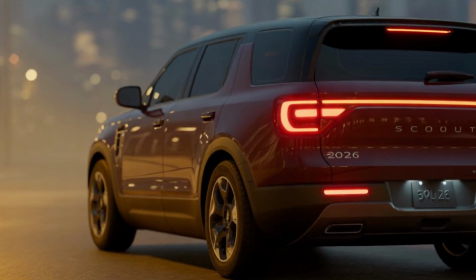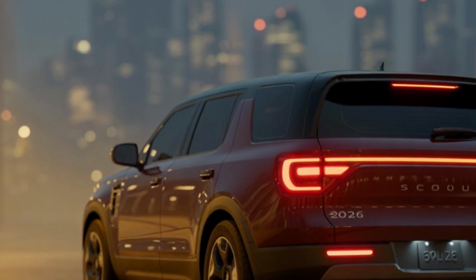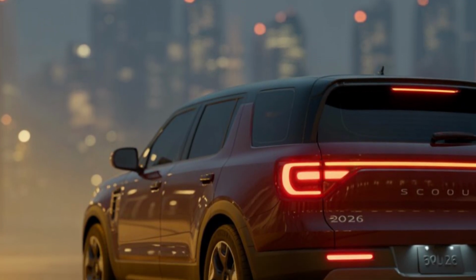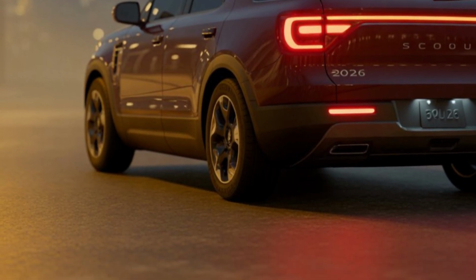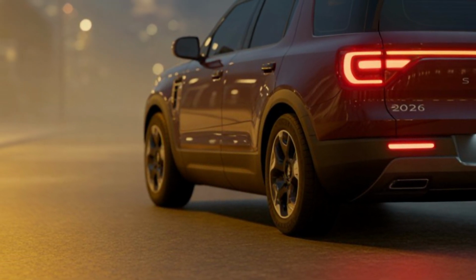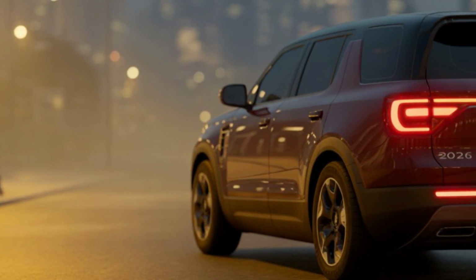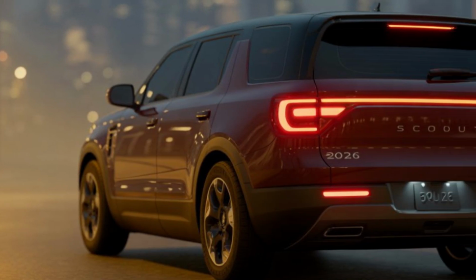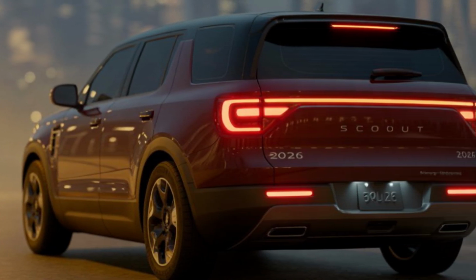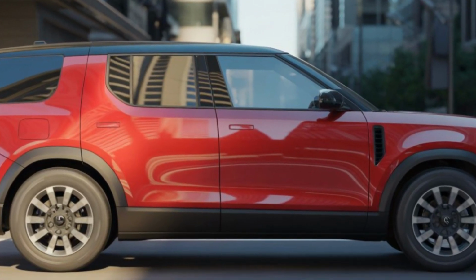One of the most important things about the 2026 Scout Traveler is its philosophy. This is not a luxury SUV pretending to be rugged. It's a rugged SUV that happens to be electric. It's built for people who actually use their vehicles. People who hike, camp, explore, work outdoors, and go where roads end. And yet, it's also practical. Quiet on the highway. Comfortable in traffic. Easy to live with every day. It doesn't force you to choose between adventure and convenience.